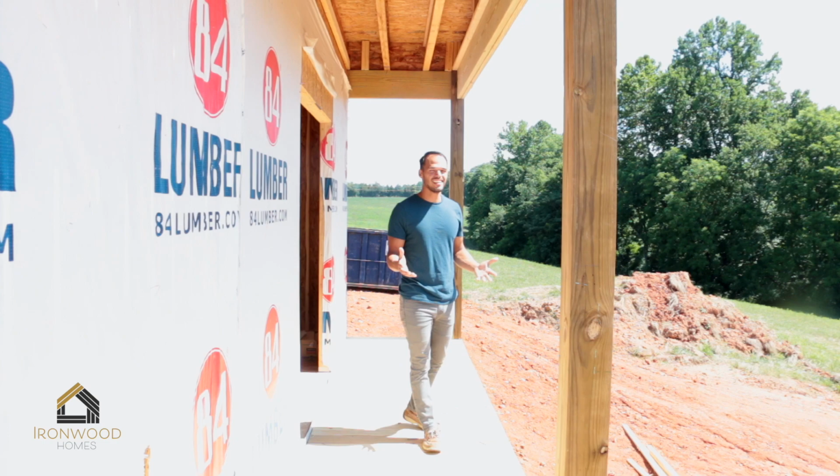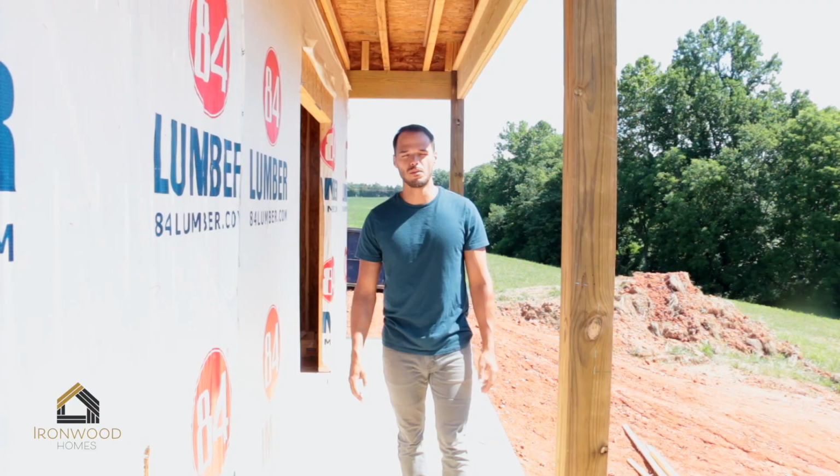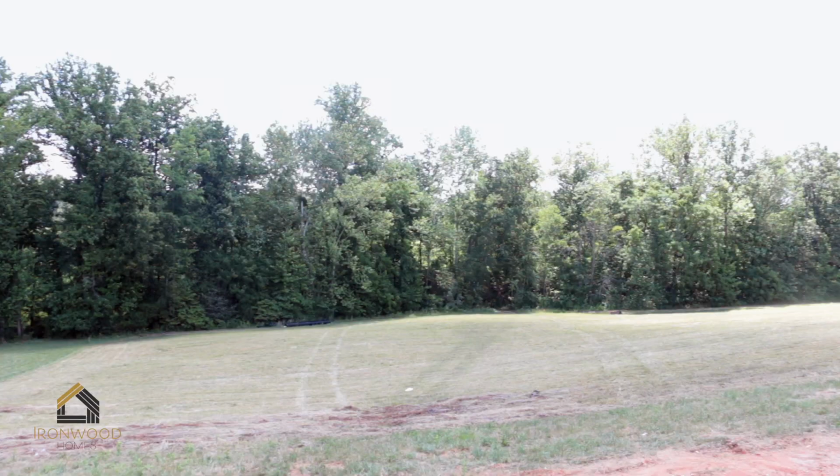The Leland has a porch that spans the entire backside of the house, right off of the main living area. And you get to hang out on your back porch, have coffee, hang out with friends and family. And this one has an amazing backyard.